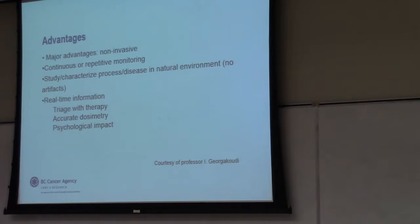We don't really have to induce different exogenous biomarkers to tag all these different diseases to be able to tell whether it's malignant or normal or benign or something like that. And it's really fast, so we can do that in real time. So we can couple that with therapies to direct our treatment, and then we can monitor the dosage of our light, like the light intensity, to be able to control the amount of treatment effect that we want to achieve.